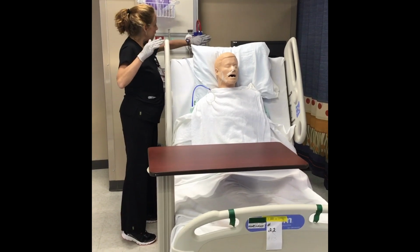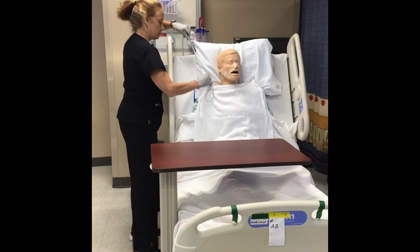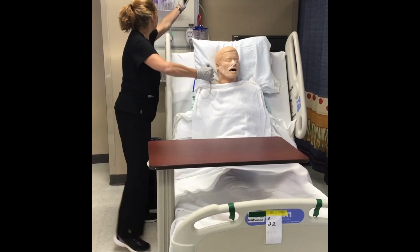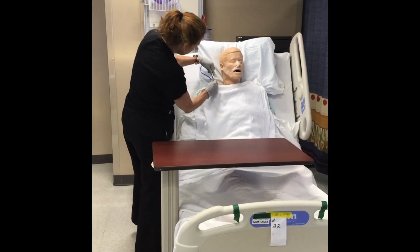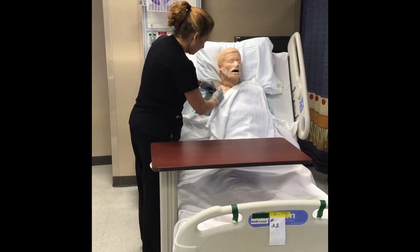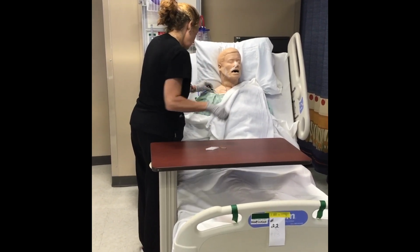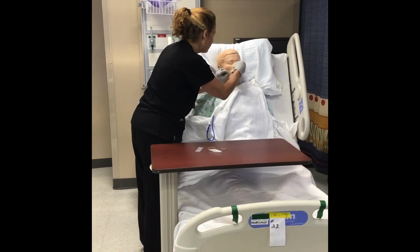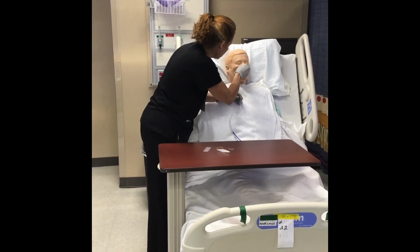If you're documenting I&Os, your fluid balances will be over here. Okay? I'm just going to DC this, and put this back here. Tucking. Take your little straight connector off. Okay. Tape. There may be some pulling. I'll be as efficient as I can. Okay? Now, I want you to take a deep breath and exhale, and I'm going to remove the tube.